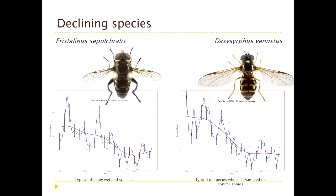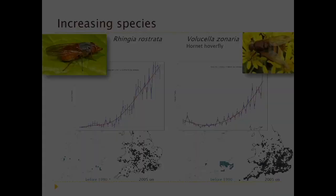So we see across the hoverflies some species declining. These are pretty typical of wetland species. We see a lot of species declining there. This is a fairly typical pattern. Surprisingly, we also see a lot of species which tend to eat conifer aphids, showing strong decline. That's another well-declined group.